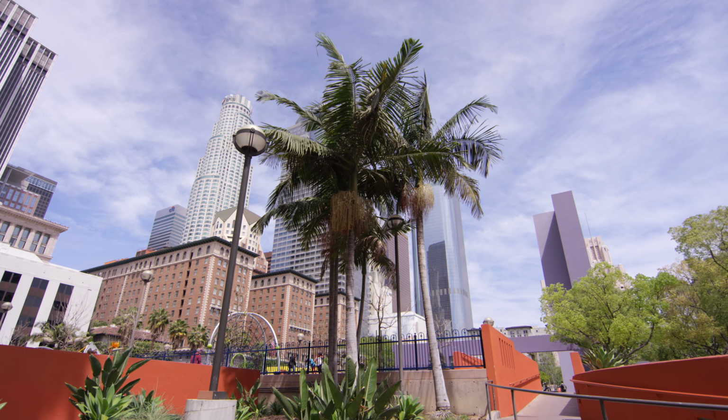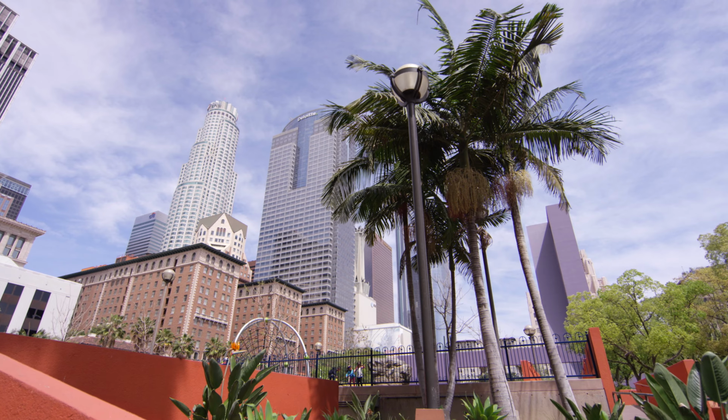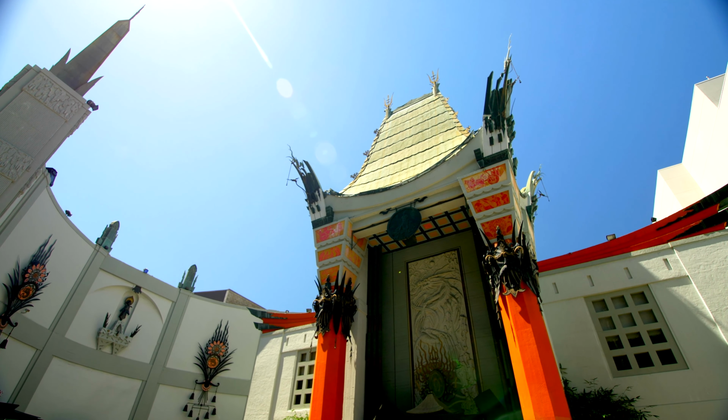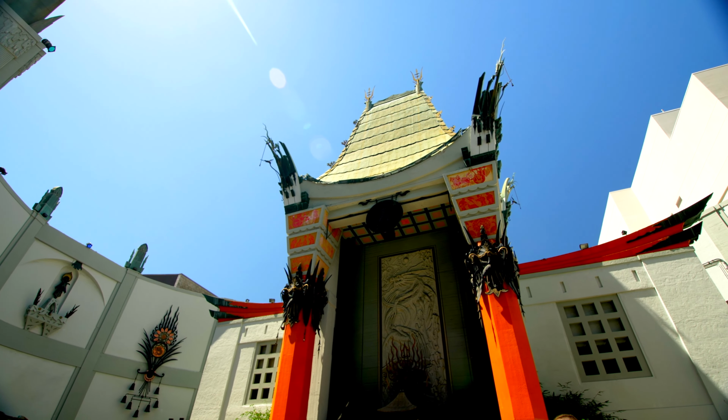LA offers amazing food, fun theme parks, and a glimpse into Hollywood. However, with celebrities and TikTok stars calling LA their home, it can be expensive.